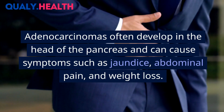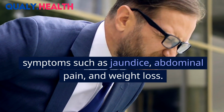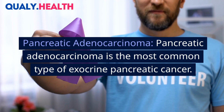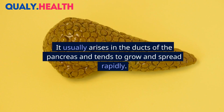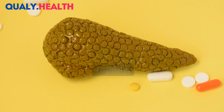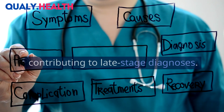Adenocarcinomas often develop in the head of the pancreas and can cause symptoms such as jaundice, abdominal pain, and weight loss. Pancreatic adenocarcinoma. Pancreatic adenocarcinoma is the most common type of exocrine pancreatic cancer. It usually arises in the ducts of the pancreas and tends to grow and spread rapidly. Early symptoms are often subtle, contributing to late-stage diagnoses.